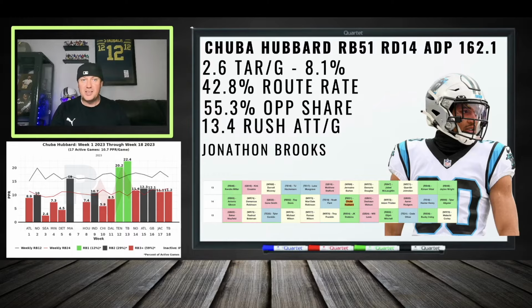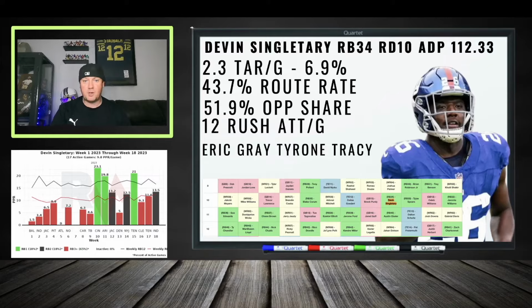You'll know early, and that's the great thing about him. That's the great thing about a running back like this. You'll know early, and if you don't want him week 1, 2, or 3, he's gone. You get a running back off waivers that just got some opportunity due to the starter getting hurt, and now you got the running back getting the touches, and you can make that play.